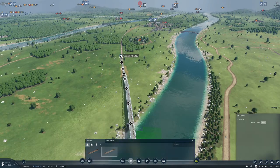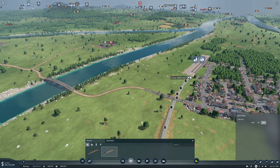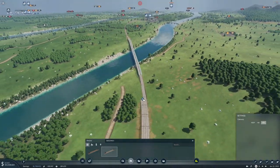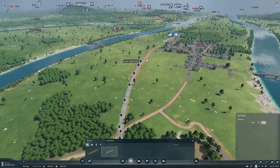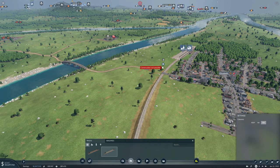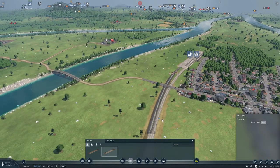And let's get this coming along. There. This can come along. Oh, come in there.